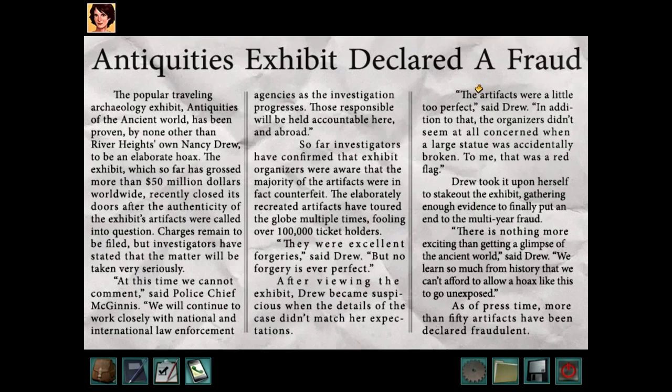Antiquities exhibit declared a fraud. The popular traveling archaeology exhibit, Antiquities of the Ancient World, has been proven by none other than River Heights' own Nancy Drew to be an elaborate hoax. The exhibit, which so far has grossed more than $50 million worldwide, recently closed its doors after the authenticity of the exhibit's artifacts were called into question. Charges remain to be filed, but investigators have stated that the matter will be taken very seriously. At this time, we cannot comment, said Police Chief McGinnis. We will continue to work closely with national and international law enforcement agencies as the investigation progresses. Those responsible will be held accountable here and abroad.